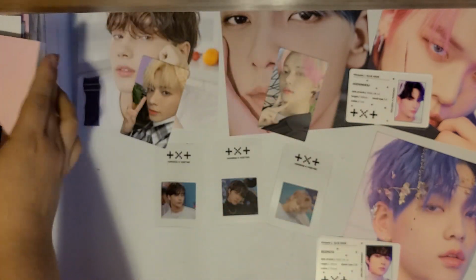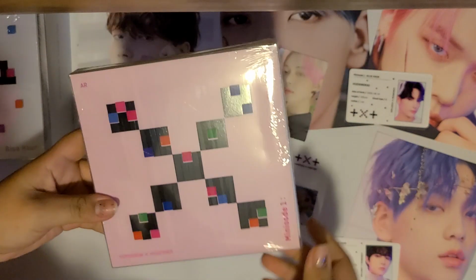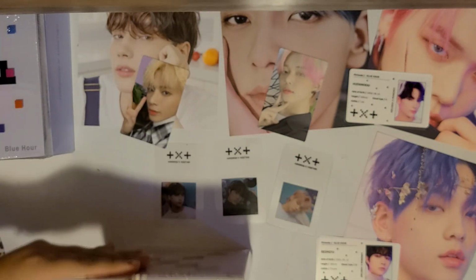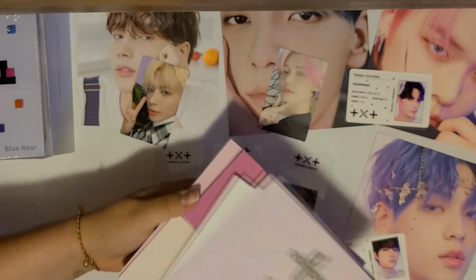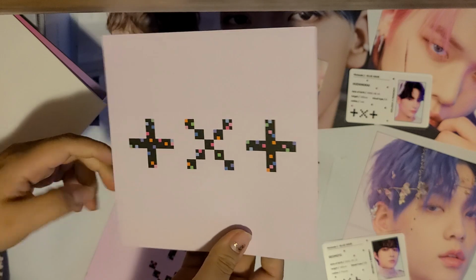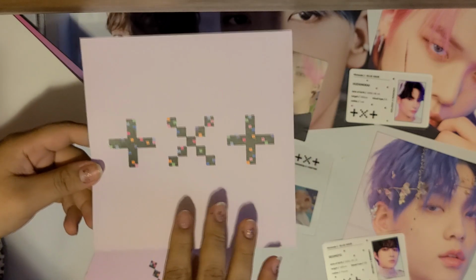So now let me open the other one. Let me do this pink one because I already pulled Jonjun's photocard, so I'm not as nervous. Okay, let's do the postcard. So I have Subin, so I need Jonjun's postcard. Please be Jonjun, please be Jonjun. Let's manifest Jonjun. So 1, 2.